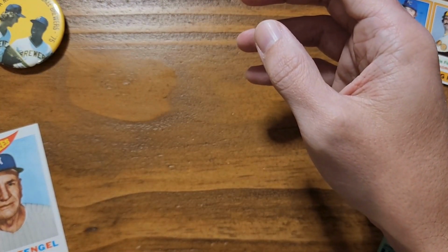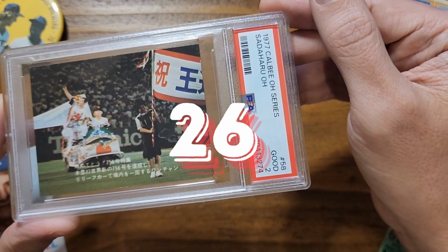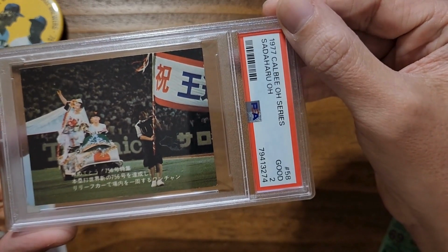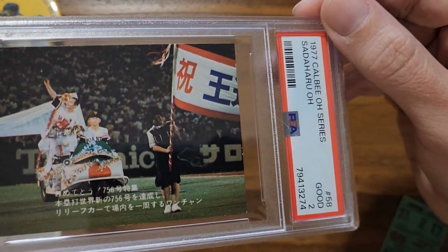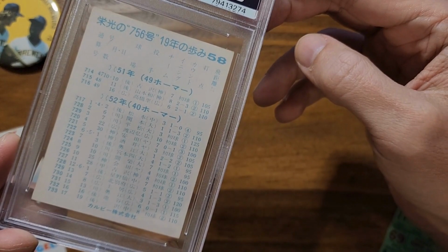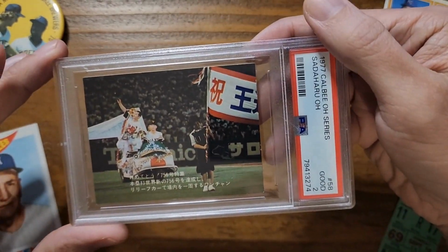Next up, super cool card, and this is actually number 26, so we're halfway through. This Sadaharu O, and this was sort of a celebration card after he hit his 756th cruising in the relief vehicle. Awesome. Check that back out. And this wonderful card comes in on a clean 15 buckaroos.